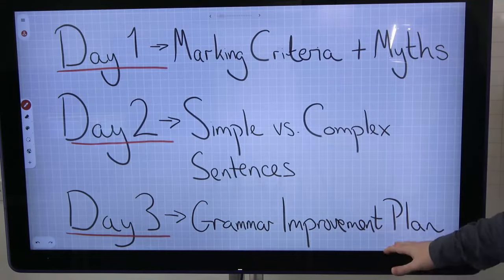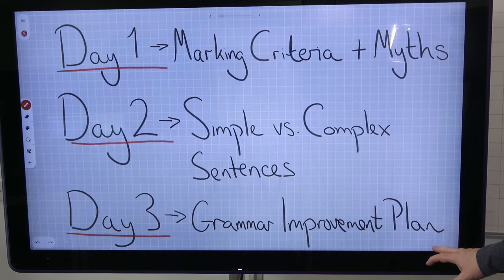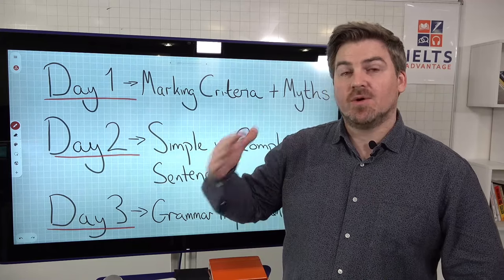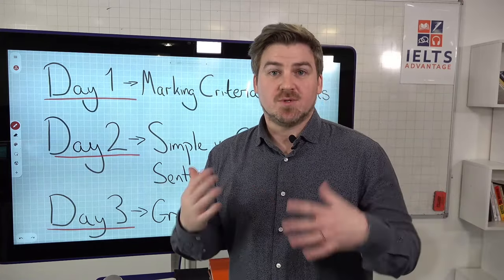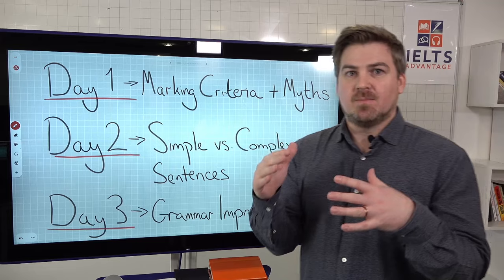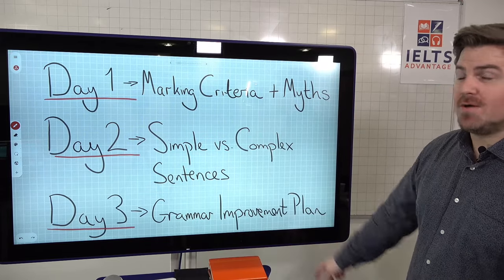On day three, which is going to be on Friday at 11 a.m. UK time, we're going to give you a grammar improvement plan. The most important thing related to grammar is accuracy. So in order to improve your grammar score and improve your writing, improve your speaking, you need to reduce the number of mistakes that you're making. So we're going to show you exactly what to do and give you a very simple plan that you can follow. And we'll give that to you on Friday.